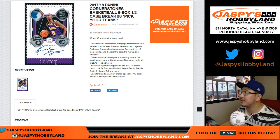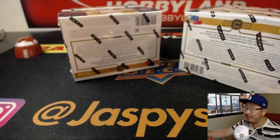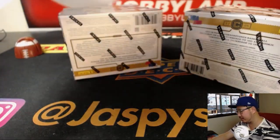Action right here. 2017-18 Panini Cornerstones Basketball. Six box, half case, pick your team, number six, from JaspysHobbyland.com. So it's an even number, so even numbers generally mean it's the second half of the case. So there are your six boxes right here.